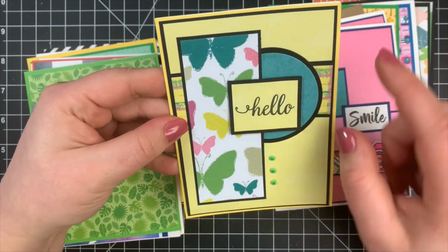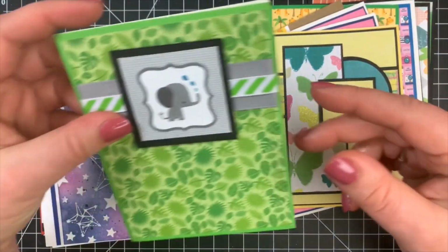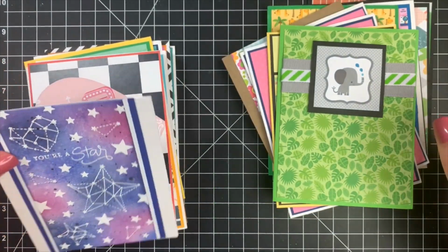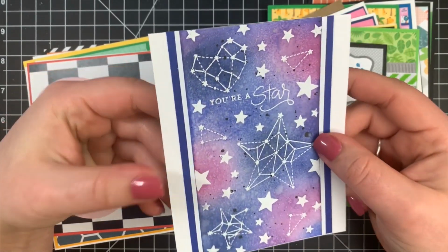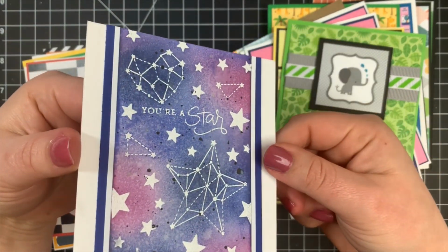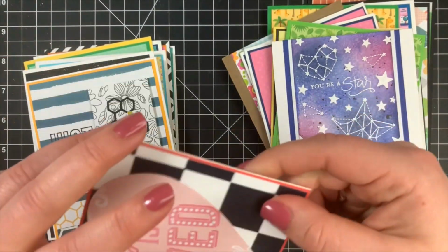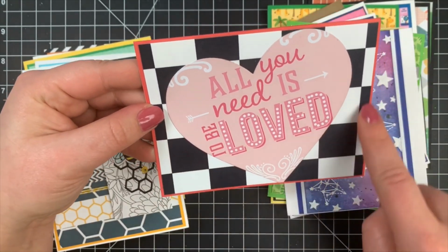Love the butterflies. Again, some sparkly ones. Love the sparkle. Little elephant here. You're a star. This is a pretty interesting background. I love that background. Looks like these are heat embossed. I hope the camera is actually picking this up because it's a beautiful, beautiful background. All you need is to be loved. Love that with the checkered background.